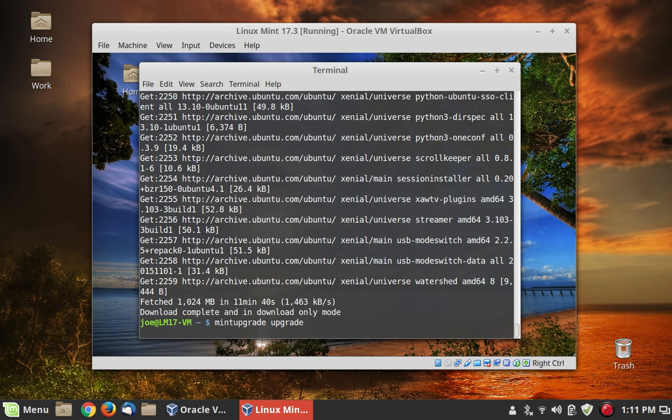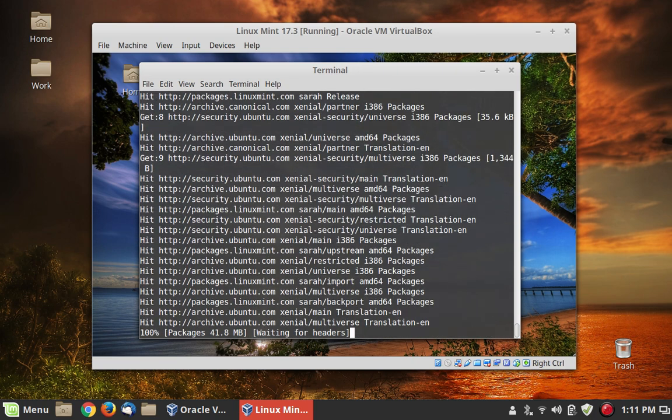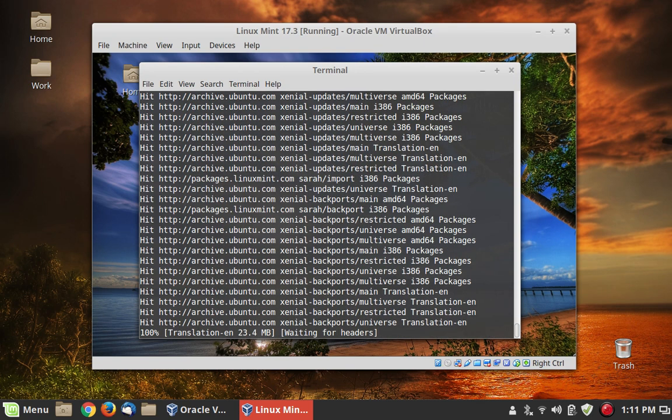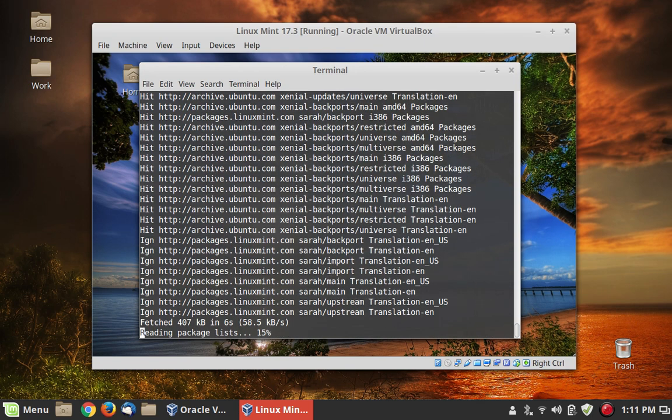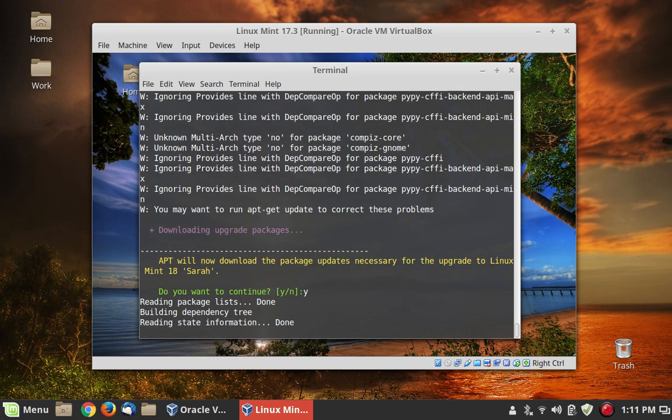Okay. I'm sure that once this gets started, it's going to take quite some time, so we'll pause the video yet again, and we'll come back when it's done doing whatever it's doing, but let's wait and see what we get here. Apt will now download the package updates necessary for the upgrade to Linux. Well, we just did that. I'm imagining that it will just say that it already has the stuff.